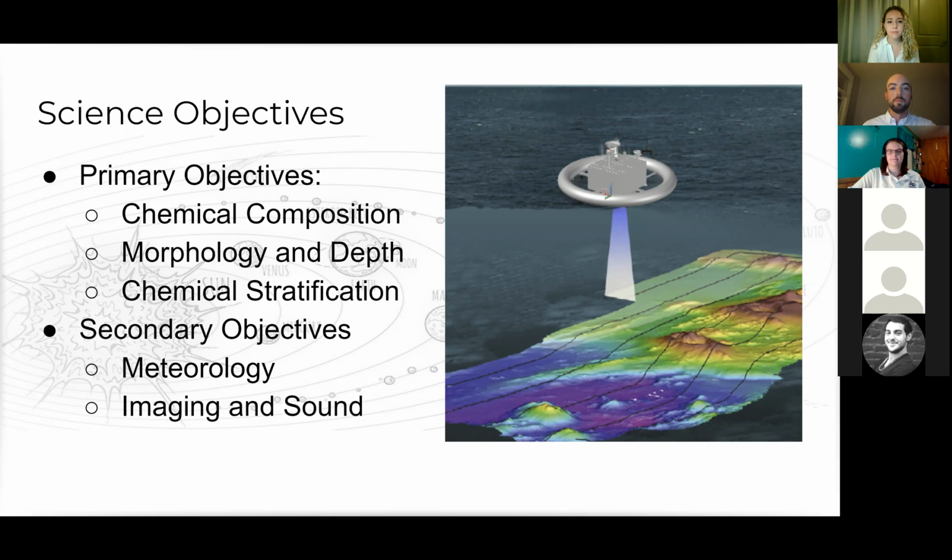Our primary objectives are to determine the chemical composition of Kraken Mare, with an emphasis on trace organic compounds that could potentially support present or future life forms. In addition to chemical analysis, we want to investigate the depth and morphology of the seabed and examine liquid columns in Kraken Mare to determine if chemically stratified layers are present.